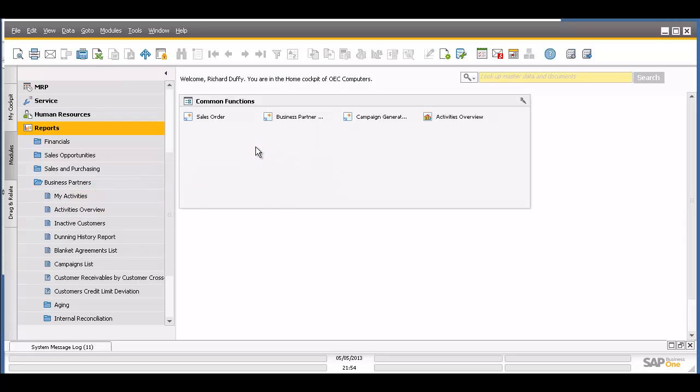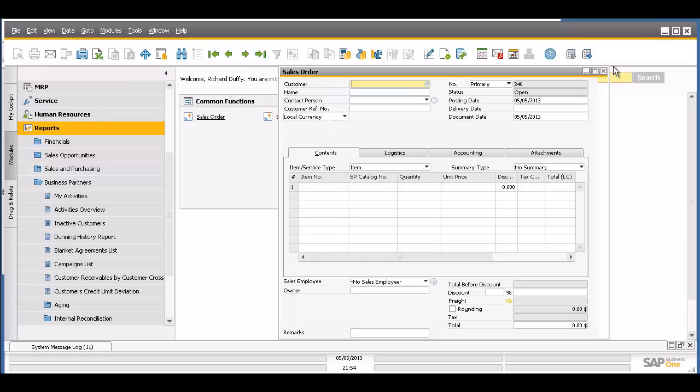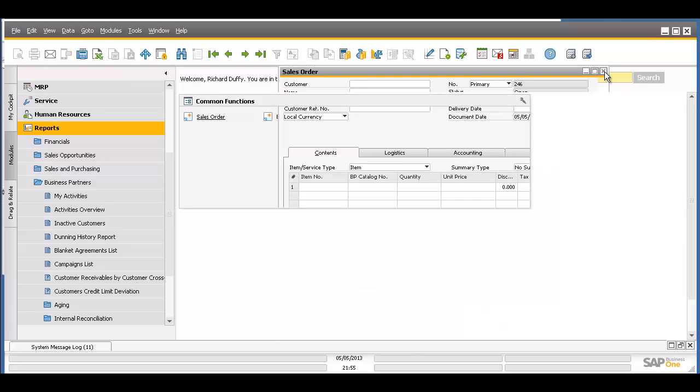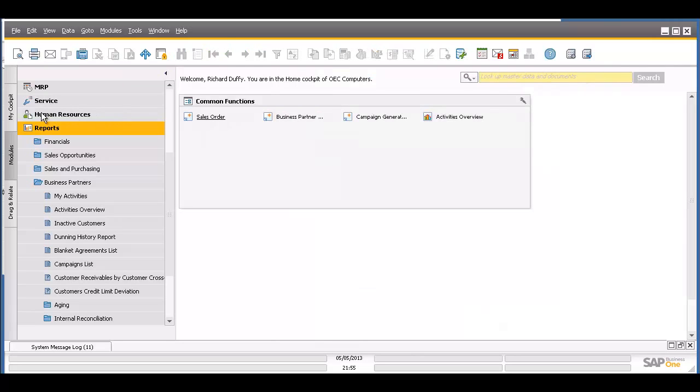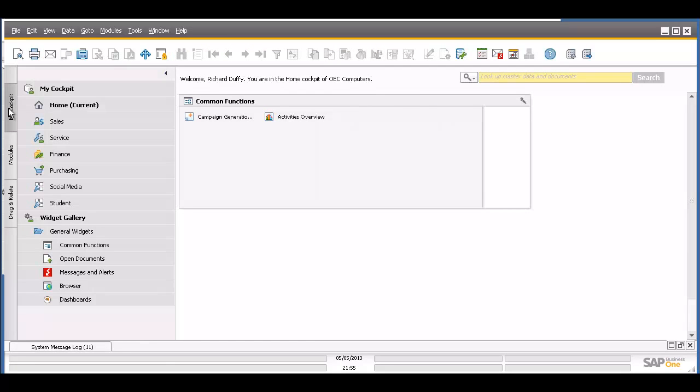So now that's done, in order to activate any one of these functions, I simply click on that one option and I'm good to go. And there you can see my sales order entry screen opens up, ready for me to start entering my sales order. So what's another widget that I can add to my cockpit? Well, if I go up here to my cockpit again, I'm able to go in and, let's say, drag across my open documents.